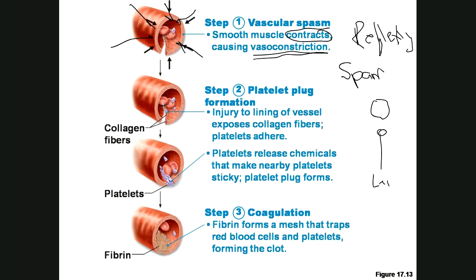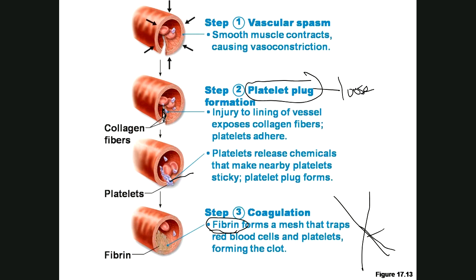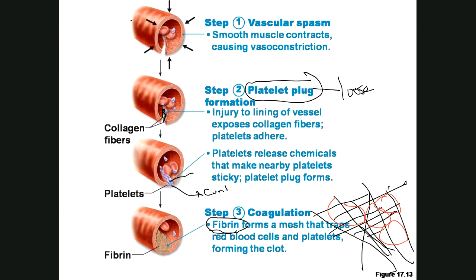And then platelets are going to come along and they're going to fill up the hole, and we're going to get what's called a platelet plug, a loose platelet plug. It's not a clot. And then finally, hopefully we've stopped the blood at least temporarily, and a whole bunch of clotting factors are going to cause the production of something called fibrin. And fibrin is going to act like a fishnet, sort of. It's going to form a net, and that net is going to trap all kinds of red blood cells and white blood cells, like trapping fish in a net. And then these platelets are going to contract. And when they contract, it's going to tighten it up.